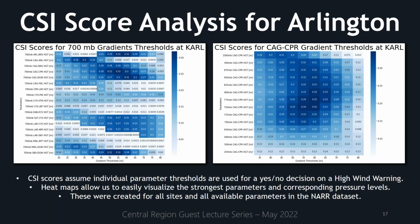Now, it just so happens that gradients have a pretty strong correlation with maximum wind gusts, especially for gap areas. So this all works out really nicely because you have that correlation, and the CSI score analysis works great. But there are other parameters like lapse rates and also omega. Just because you have steep lapse rates doesn't necessarily mean you're going to have strong winds, or just because you have subsidence doesn't mean you're going to have strong winds.